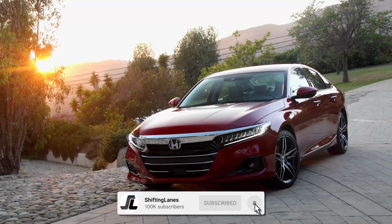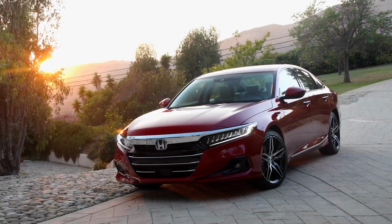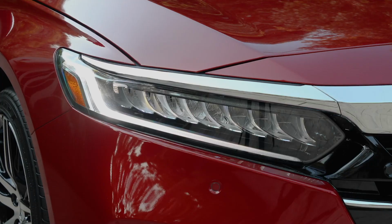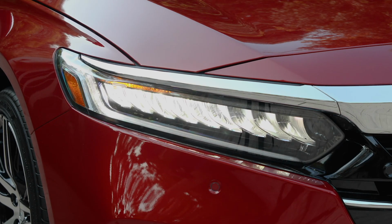In this video, we'll be going over what to look for on the Accord. Things like what's new for 2021 versus the 2020 model year, some common issues, any major service bulletins, any major recalls, and overall reliability ratings.